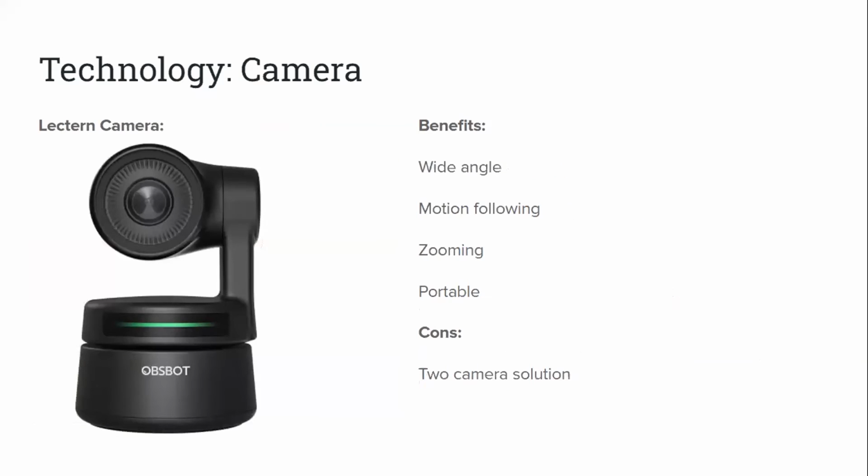So one of the things you can do is a 2-camera solution. You can get a lectern camera, which would point towards the teacher and the display. It would have a wide angle. It could be motion following. It's capable of zooming. It's portable. The cons are that this would be a 2-camera solution, so it would involve setting up 2 cameras within the classroom, 1 camera at the lectern, and then a camera pointing towards the class.